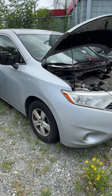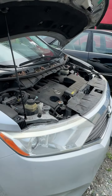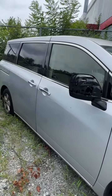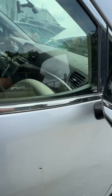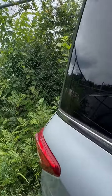And backward. Actually sounds really quiet on this one. And let's take a look and see what we have body-wise. Got a cracked windshield on it. Got an issue with the cover on the mirror. Mirror is there, it's just the cover that's missing. And let's go around to the back and see what we can see.